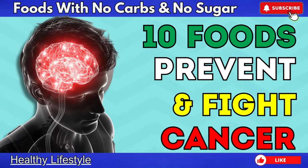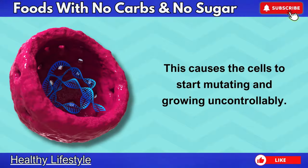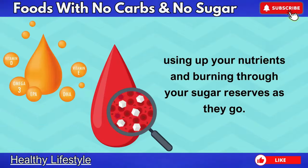The top 10 foods that prevent and fight cancer. Cancer is a disease where the DNA and the genetic material inside your cells gets damaged. This causes the cells to start mutating and growing uncontrollably. You see, unlike healthy cells, cancer cells lose their ability to die, basically becoming immortal, and they start spreading at a rapid rate through the body, using up your nutrients and burning through your sugar reserves as they go.